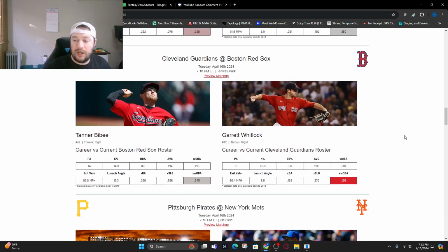Guardians at the Red Sox, Tanner Bibee versus Garrett Whitlock. I don't care what these numbers are. The Red Sox have looked like absolute garbage most of the season. They started off pretty hot to start the season, and then once their bullpen comes in, they're all over it. They just crap the bed.